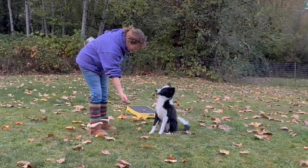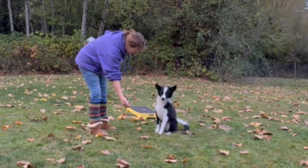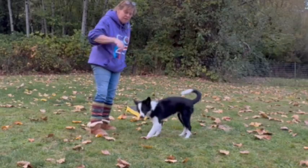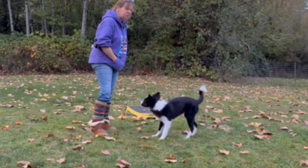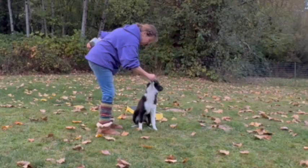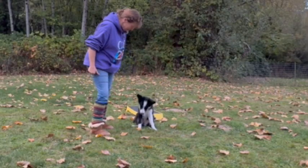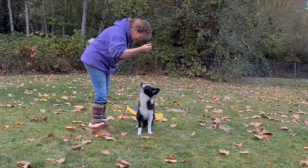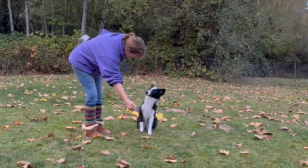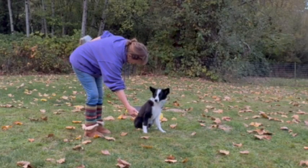Focus. There. Good. Focus. Good. Get it, get it. Good boy. A lot of apprehension in there. He is seriously conflicted. Good boy. You're doing great. Focus. You want to eat? Good boy. Focus. Good. So there's avoidance. Good. Get it, get it.